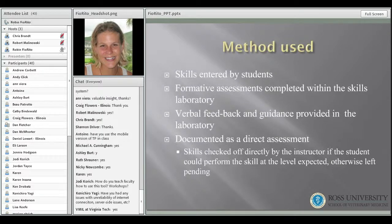The method that we used during the pilot project was that the student entered their skills, and then they would come into the lab and go through the laboratory and be formatively assessed by the instructors doing small group work. They would come in and do their ligature practice, and then we would give them feedback. If the student was able to perform the skill at the level expected, then it was documented as a direct assessment by the instructor. Following the laboratory, the instructor then went back into the system and checked off that skill directly.